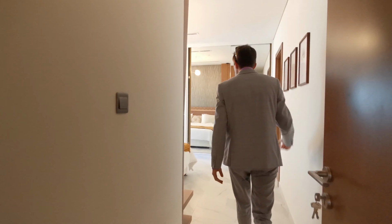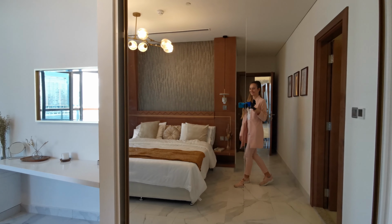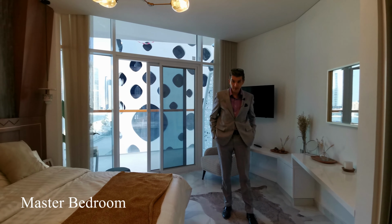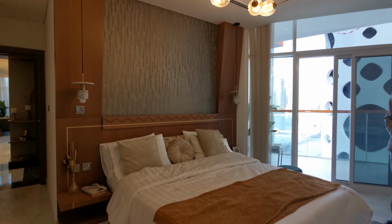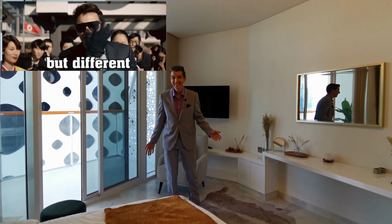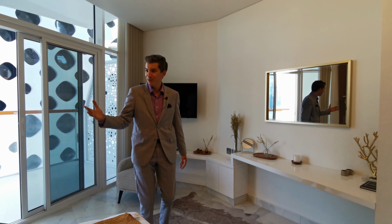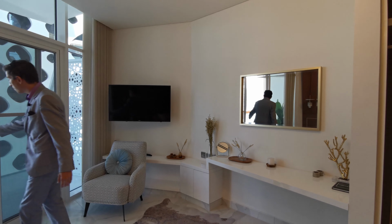Now let's go and see the master bedroom. This is what I really like in this apartment. Just have a look at it, huh? No, I like it. Exactly like Dorchester, huh? Kinda. Oh, come on, Dorchester, guys. There's a price range between Dorchester and this one. But still, it's nice. I feel comfortable inside.